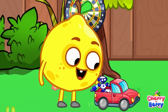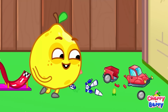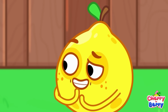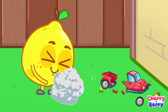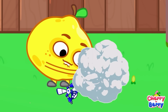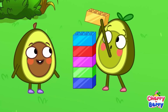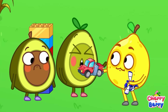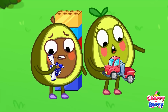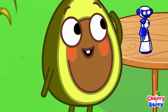He wants to try the stunt track. But he isn't being very careful. What's he doing to our toys? Now our toys look different. Little Lemon broke them. We'll just fix them again.